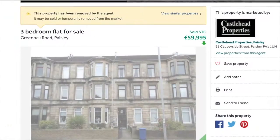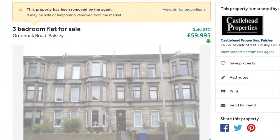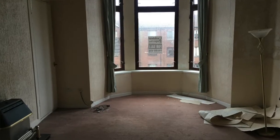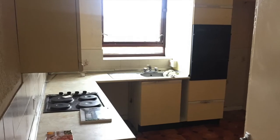So this was a big flat on Greenock Road in Paisley, on the market with an estate agent on Rightmove for quite a while, not selling due to a number of reasons. I think a lot of work to be done in the property to bring it up to a decent standard. You know, no central heating, there were cracks appearing in the walls all over the place, so it looked like it was suffering from some structural issues. Which it wasn't in the end, but I think that deterred a lot of people.